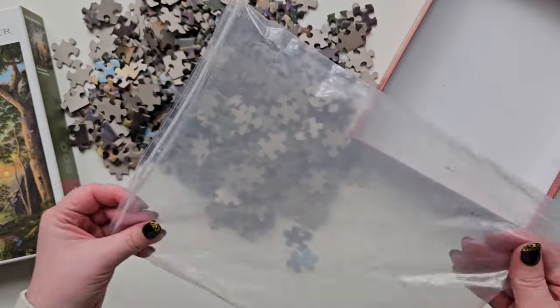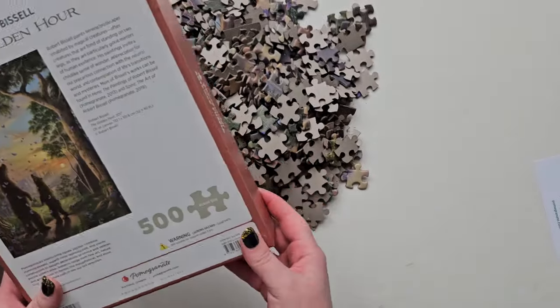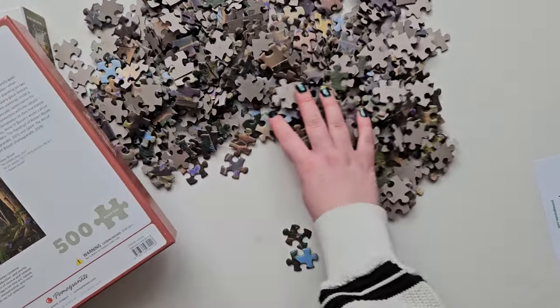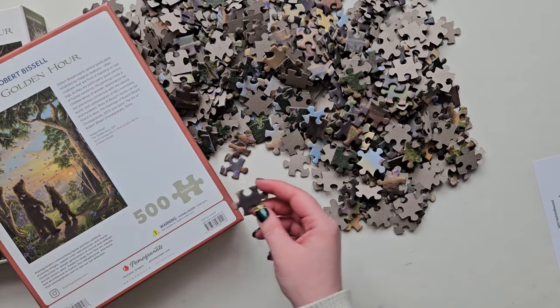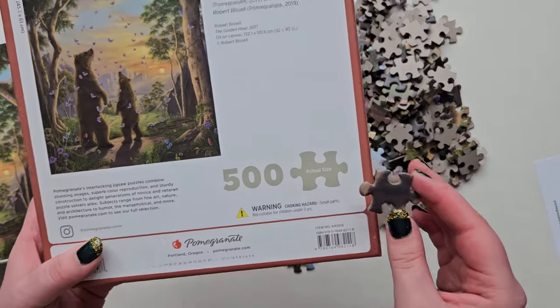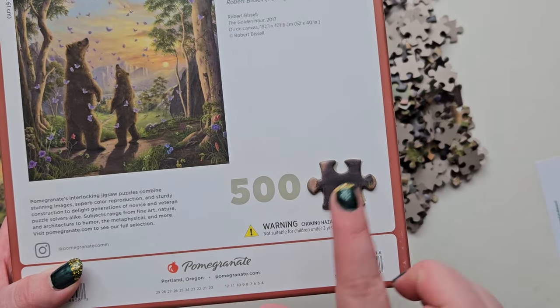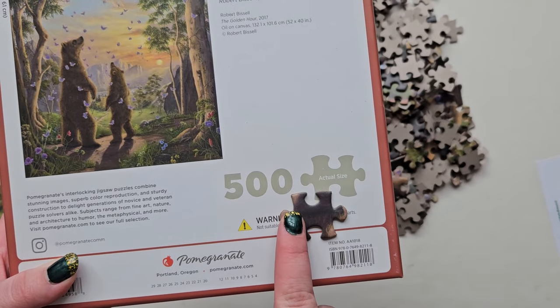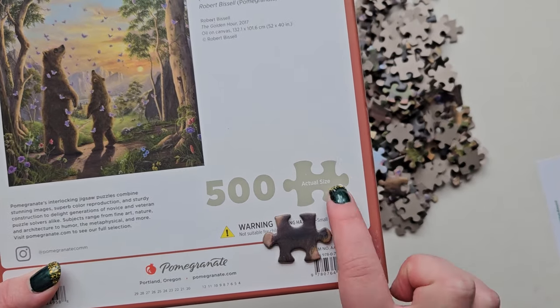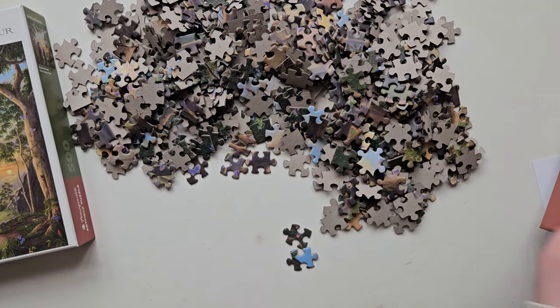because I want to compare the pieces to this little image they have here on the back that they say is the actual piece size. So let's see. Yeah, I think that does match pretty well. So that is correct. Okay, so let's take a look at the pieces.